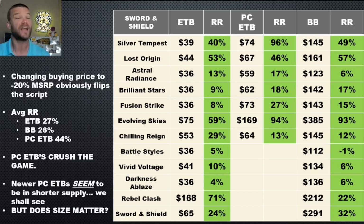Now, again, nothing has changed. Even though we changed the purchase price, the rate of return for Pokemon Center Elite Trainer boxes is still at 44%. Now, I thought that maybe that number would change because we had 3 months more worth of data, right? All these products are 3 months older. So I thought, hey, maybe they shot up in the very beginning and the rate of return is going to normalize a bit. It didn't. It stayed in the mid 40s, even though this is 3 months further down the line, which again, I think bodes well for the long-term prospects of Pokemon Center exclusive ETBs.